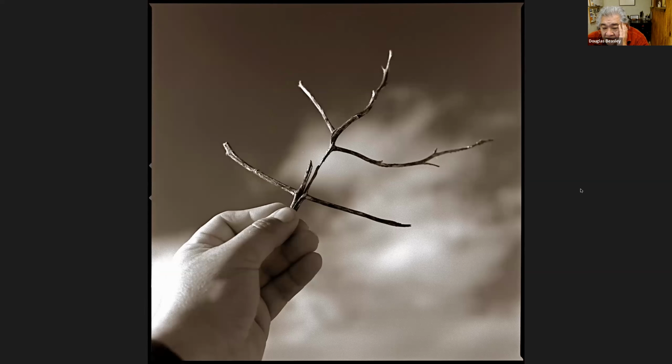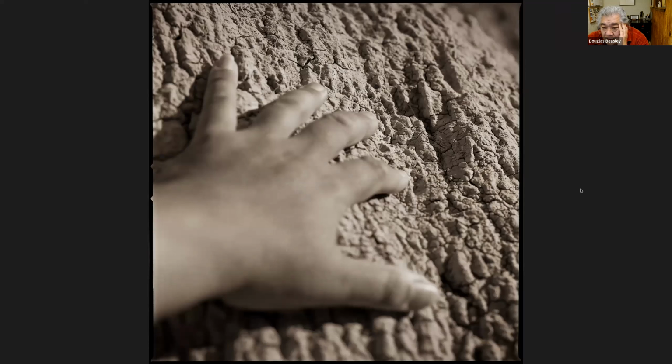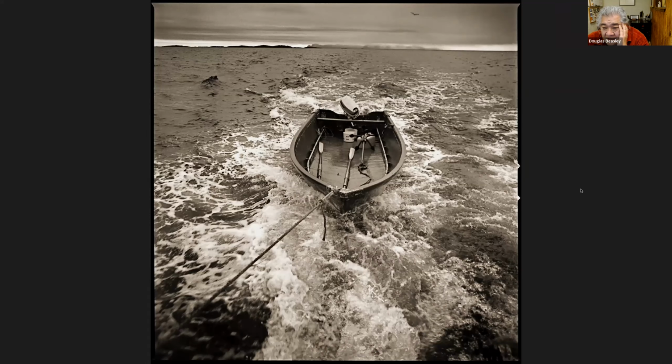This is self-portrait as twig. I loved how fragile and delicate that twig was. I'm trying to imagine that's a part of who I am as well. There's the road in the background in this one, you can barely make out, but you can probably tell by seeing my other work, that's a road that goes back around the bend. This I call grasping self-portrait. So those are from a much larger series.